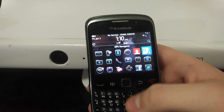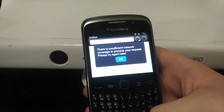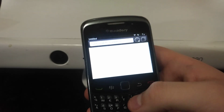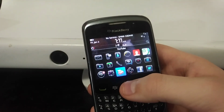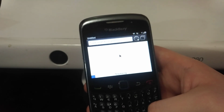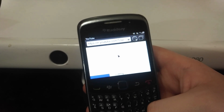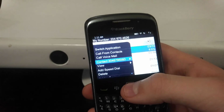How about GPS Navigator? Launch and will... And it goes... Oh. And this apparently uses cellular, so that will not work. How about the YouTube app, which I believe just brings you to the web browser. So, yeah, it just brings us to the web browser.